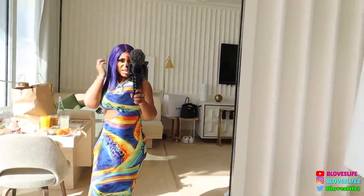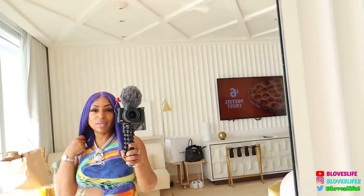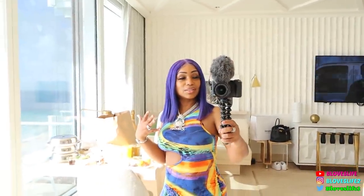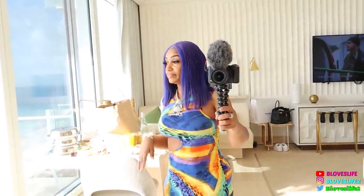But yeah, y'all, I got the purple hair on today. I said I wasn't gonna change my wigs as much, but it wasn't as hot as I thought. It actually was a little bit windy and stuff like that.